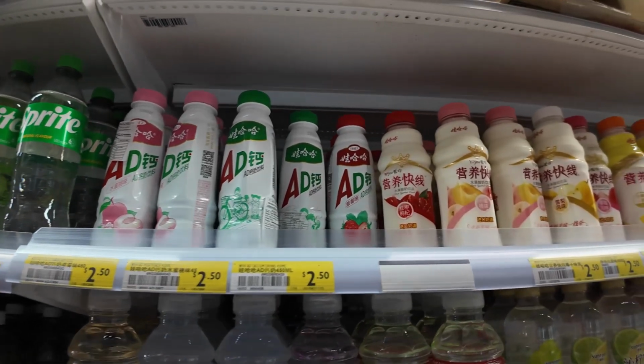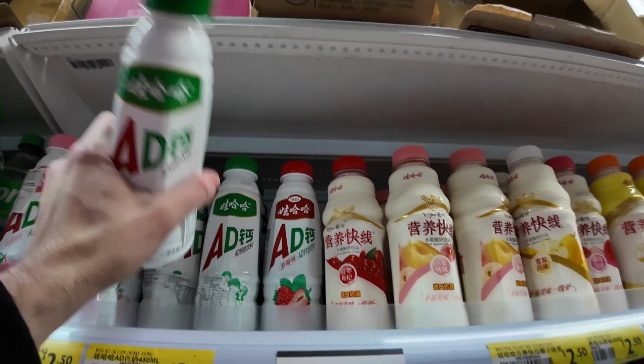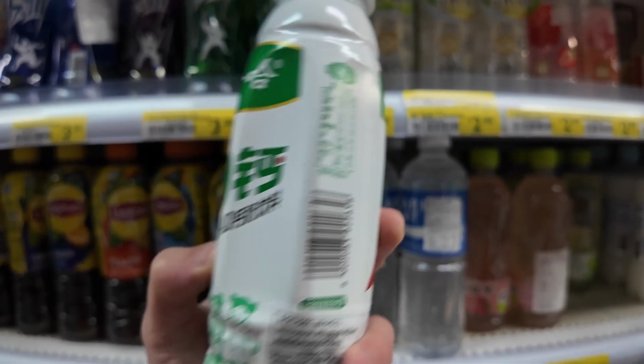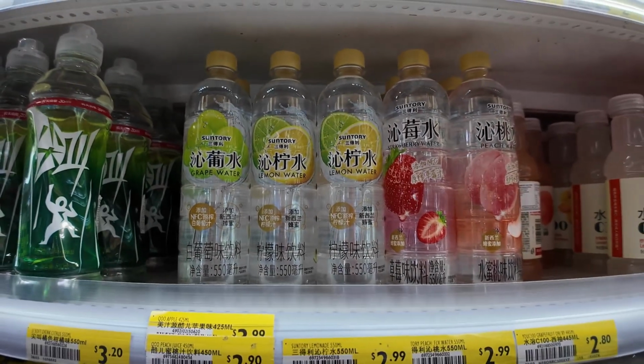We have these yogurt drinks. These are interesting. They're a bit like yogurt mixed with water, and they're sort of marketed as a health drink. This one apparently has vitamin A and vitamin D in it, although I don't know how healthy it is really. And of course we have the Ramoon, we have the Suntory flavoured water.